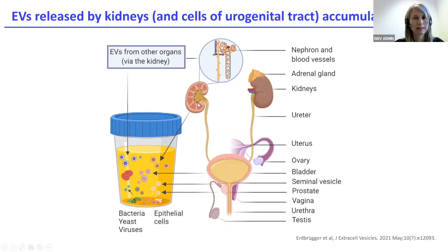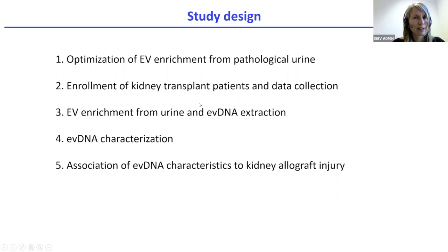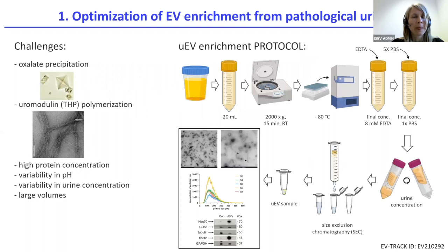So we did the following study design. In the first step, we wanted to optimize EV enrichment from pathological urine. In the next step, we wanted to build a cohort of kidney transplant patients. From these patients, we would then enrich EVs from urine and follow up with extracellular vesicle DNA extraction. This would be followed by EV DNA characterization. And in the final step, we would look at the association of EV DNA characteristics to kidney allograft injury. But of course, let's start with the first step.